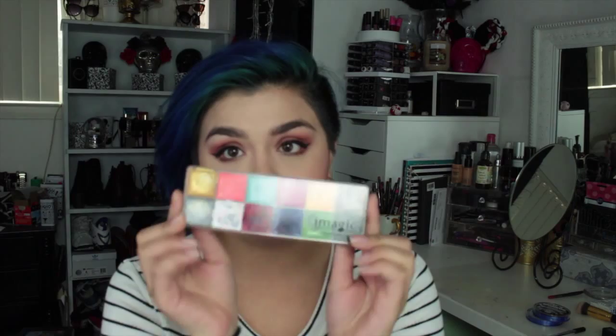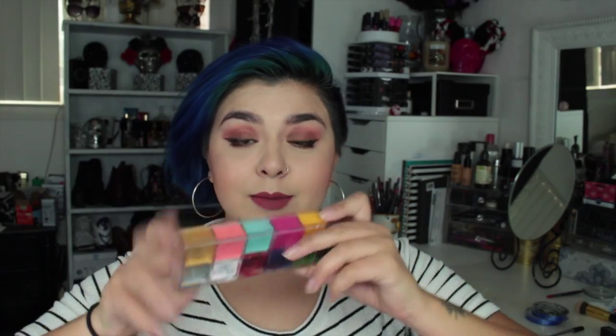I don't know how I could have forgotten to pull this guy out when I was pulling out all my favorites. But this Flash palette is kind of a dupe for the Makeup Forever Flash palette. I bought this on eBay for I think $11. I think you can still find it, but they upped the price. I think I saw it the cheapest for like $17. And it is really good. It's called Imagic Professional Cosmetics, and they basically have the exact same colors as the Makeup Forever one.